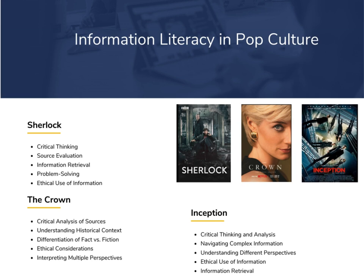ethical use of information. The Crown: critical analysis of sources, understanding the historical context of information, being able to differentiate fact versus fiction, other ethical considerations as you are gathering information, and also being able to interpret multiple perspectives. The movie Inception shows great critical thinking and analysis, how to navigate complex information, understanding different perspectives, the ethical use of information, and also the process of information retrieval.